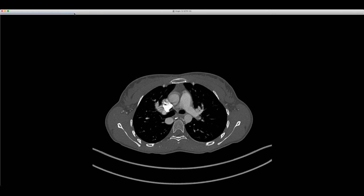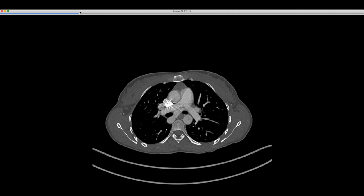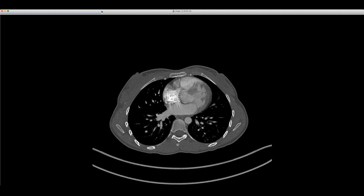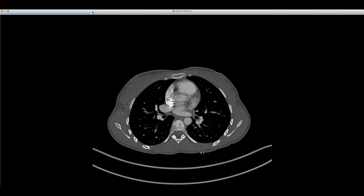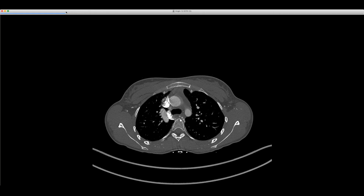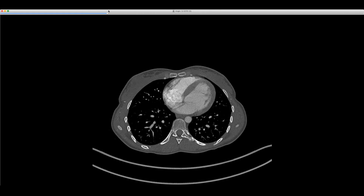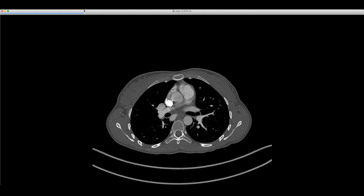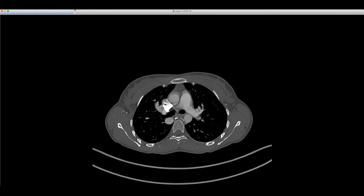Brent, are there normal right pulmonary veins if you go down lower? Yes. So here's the inferior pulmonary vein, and here's the superior pulmonary vein, and that's actually what's accepting that. I'd never seen this before, and I haven't talked to anyone who's seen this before either.